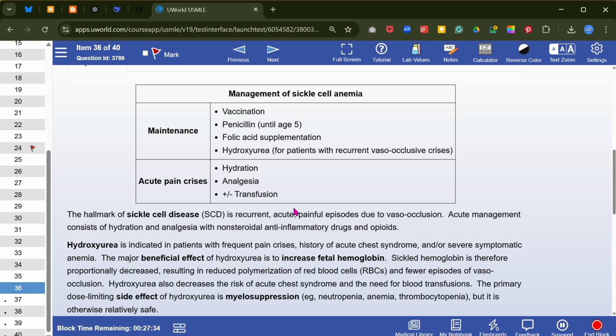Okay, now management of sickle cell anemia. Management is vaccination against capsulated organisms, like Streptococcus pneumoniae and Haemophilus influenzae, penicillin up to age 5, folic acid supplementation, and hydroxyurea for patients with recurrent vaso-occlusive crisis. And in acute pain crisis: hydration, analgesia, with or without transfusion.